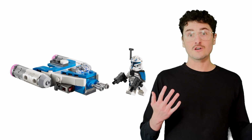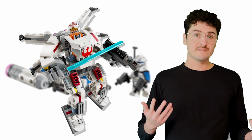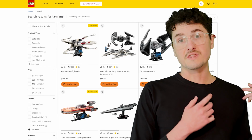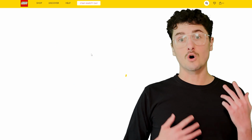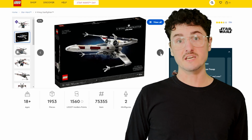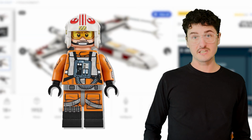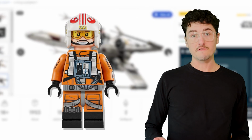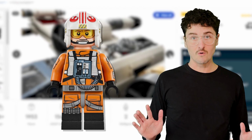Now, at the same time that we got access to images of the Captain Rex's Y-Wing microfighter, we also got some images of the Luke Skywalker's X-Wing mech building set. The latest Ultimate Collector Series X-Wing Starfighter was released only a year ago, and it goes for around $240 USD at retail. Exclusive to this Ultimate Collector Series set was a Luke Skywalker minifigure with dual molded legs, which we pretty much never see in LEGO Star Wars.